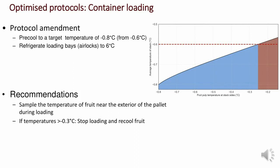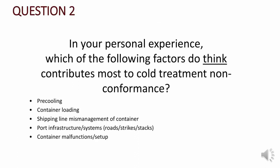Okay, so second poll here. Which of the following factors do you think contribute most to the cold treatment non-conformance event? So I think in your experience and less in mine, I hope it lines up with what I've been saying, but it'll be interesting to hear your opinions.